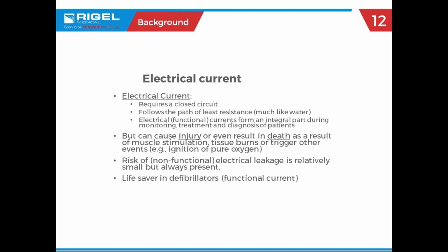Can cause burns, it can cause injuries, death because of muscle stimulation. We already spoke of cardiac fibrillation. In areas of the hospital where there's oxygen, it also can cause ignition. And the risk of electrical leakage current is always there. We want to be sure that it's a small enough amount where it's not going to trigger any issues.